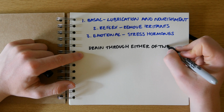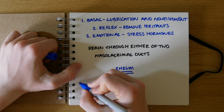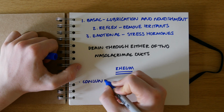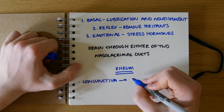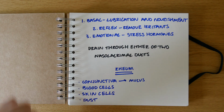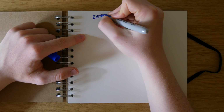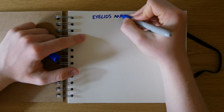Apart from tears, the eye releases rheum into the mouth, nose and eyes, which is particularly noticeable during sleep. Rheum consists of mucus produced by the cornea or conjunctiva, as well as blood cells, skin cells and dust. It serves as protection to remove waste products and debris, which are washed away through the nasolacrimal ducts when we wake up and start blinking.